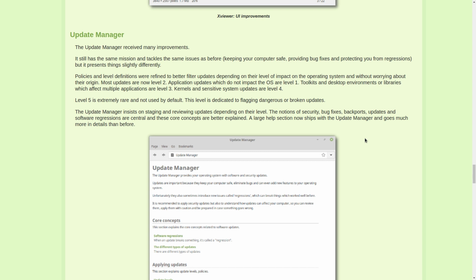Most updates are now level 2. Application updates which do not impact the OS at all are level 1. Toolkits and desktop environments or libraries which affect multiple applications are level 3. Kernels and sensitive system updates are level 4. So if you have level 1 or 2 updates, those are perfectly fine. You can most likely install those and have absolutely no issues. Those should work 99.99% of the time.